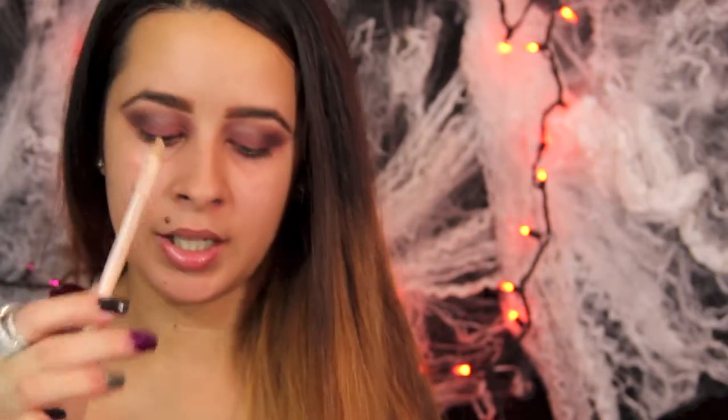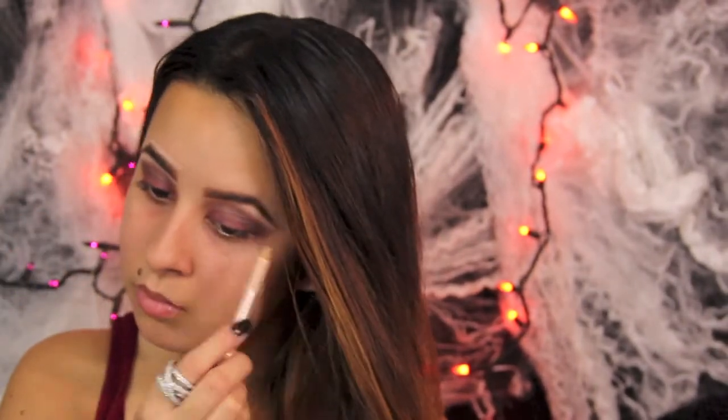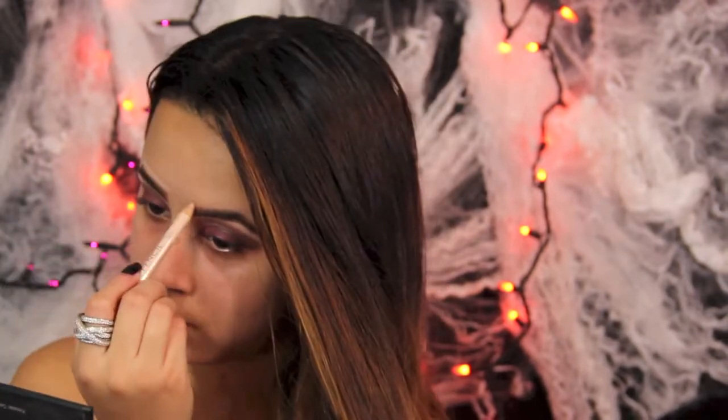I did my eyebrows with the Brow Fix from Milani, and I have had this for a couple of months now. Doesn't ever finish. So I'm just gonna go ahead and outline my eyebrows with the NYX Wonder Pencil.